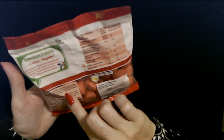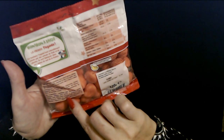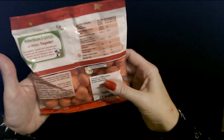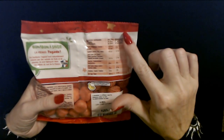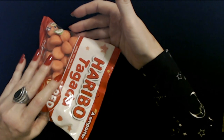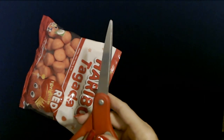Okay, we have some information here in French, German, oh no, wait. I don't know what that is. It's not German. It's not English. But they look yummy. I'm kind of curious. You know what? I'm gonna snip this. I wanna try one of these. It's piqued my curiosity. I can't stand it. So I have my trusty scissors here.